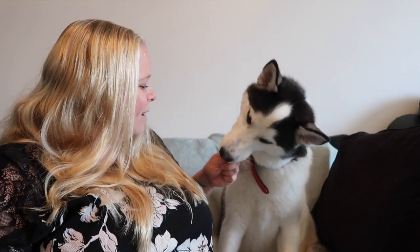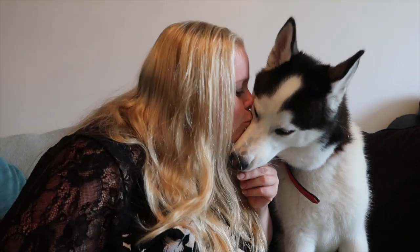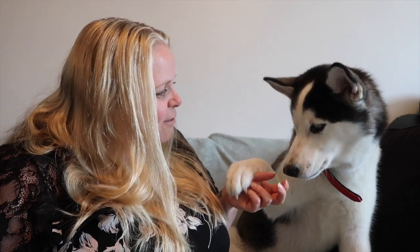She's currently biting my nail. Are you biting my nail? You've got slobber all over me, haven't you? Skye. He's heard something outside. I think that's probably Amber coming home because she knows that she's going for a walk soon. Mwah. Beautiful girl. He says, "Mummy, just give me that."